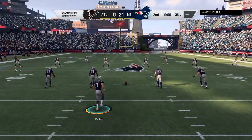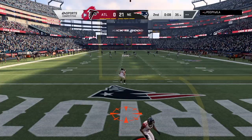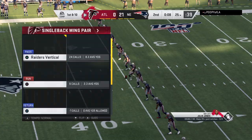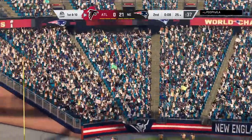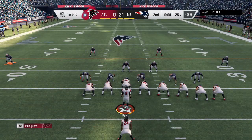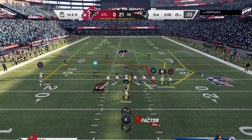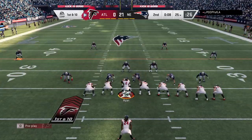Bailey now to kick it away after the touchdown. About set to begin their next drive, the Falcons offense at the line. And some dangerous territory. You're already down three scores. A three and out here, or an inability to put any points up. This one might be over by half.